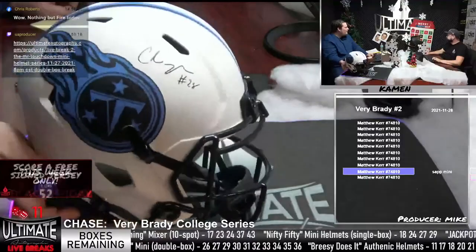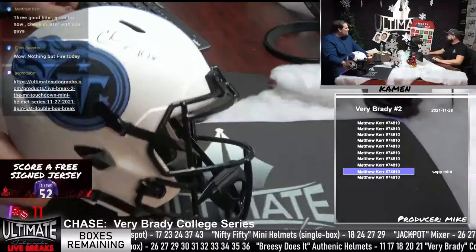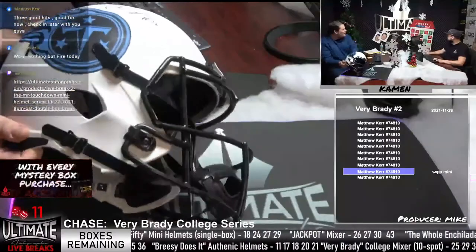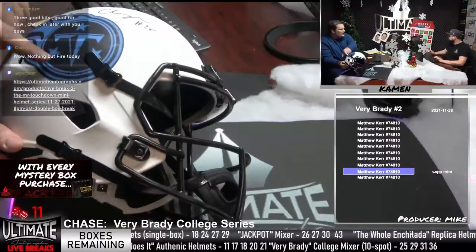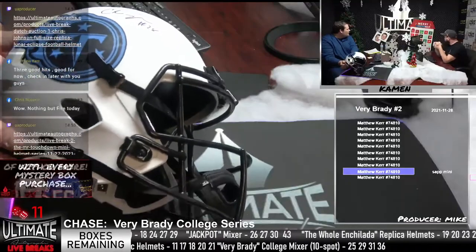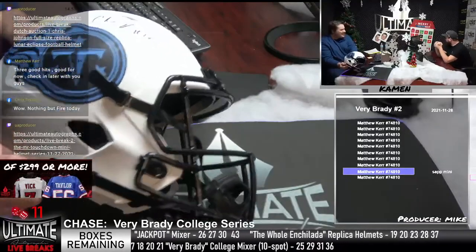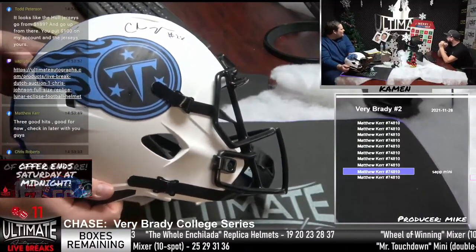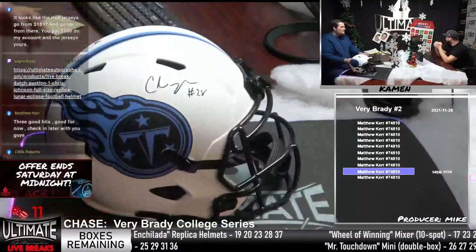Beautiful, beautiful helmet. Really no imperfections minus the sticker just slightly is off. You can barely even tell on the screen. But at the bottom here is a little... Well, now the chat's coming through and blocking it on my end. But there it is. You can see it right there. Very minor little spot there. Otherwise, it's in good shape.